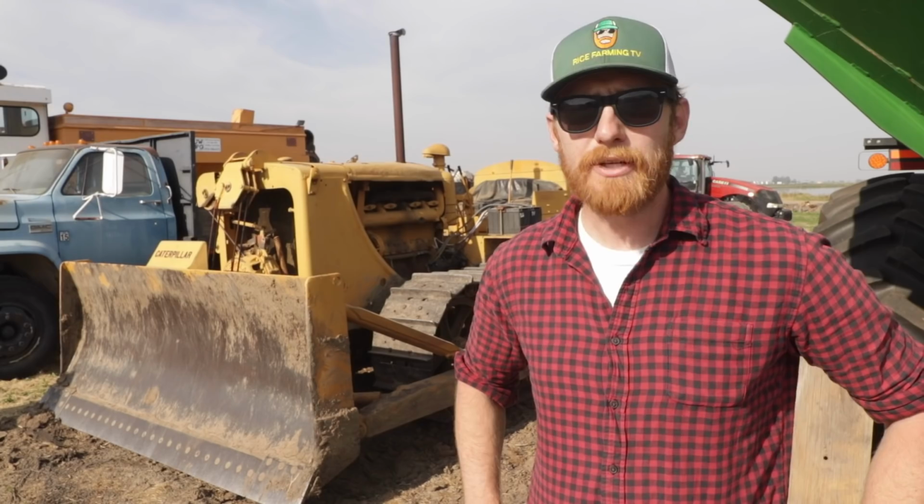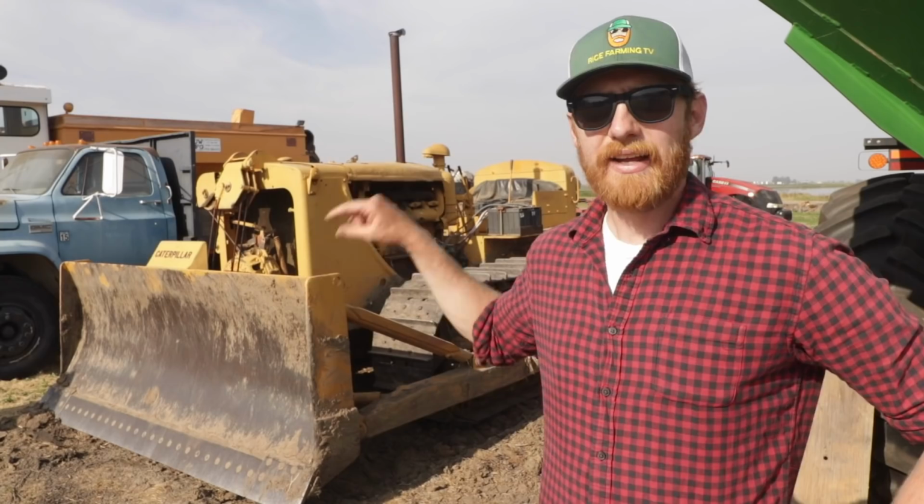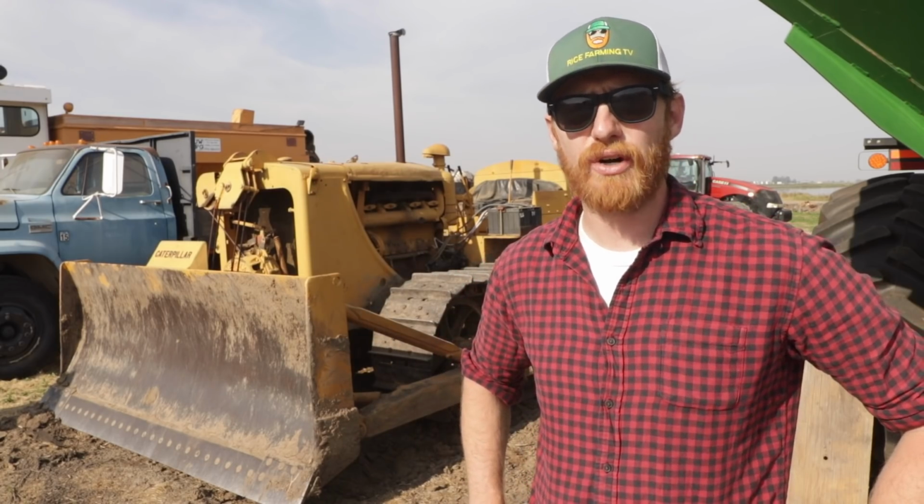Historians call World War II the first war where air power made a huge impact. But to be an air power war, it was first a construction war. Caterpillar crawler tractors, like this old boy here, were super instrumental in the US military's construction war. Pretty awesome. Back to the groundwork.